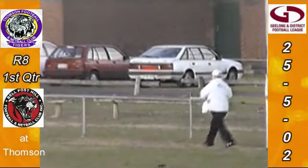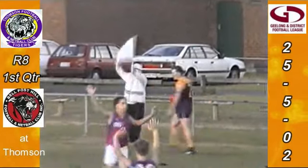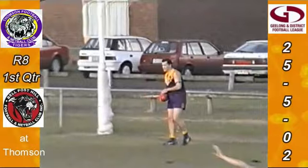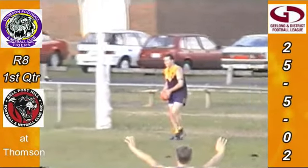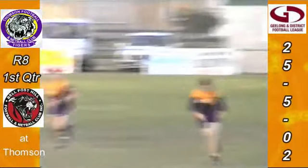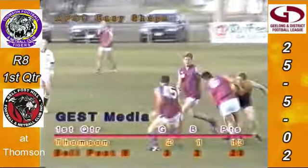They moved to 3-2-20. They lead Thomson 2-1-13. Victory Trophy's first quarter scoreboard, 16 minutes gone. Just a score from Skilled Stadium. Geelong 4-2-26 lead the Western Bulldogs 2-2-14 in the first term at Skilled Stadium.